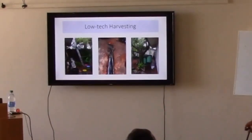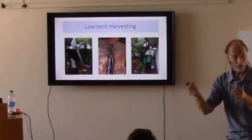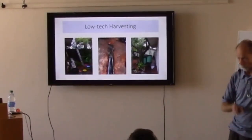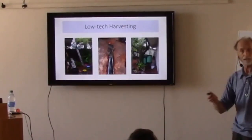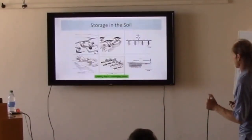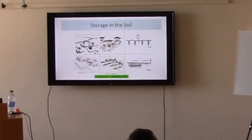Do some dumpster diving, get some paint buckets, peel the latex paint out of the paint bucket, and then put that under the eave of the house. And after it's rained, go out and harvest the water and put it to where it's needed more. That's water harvesting. Storage is in water, in the soil.